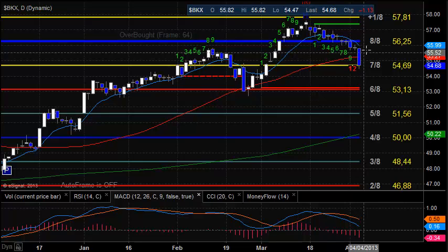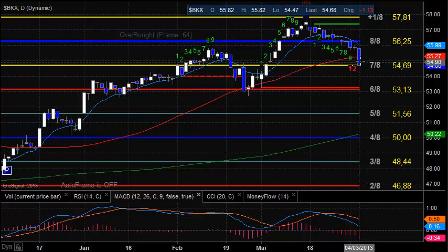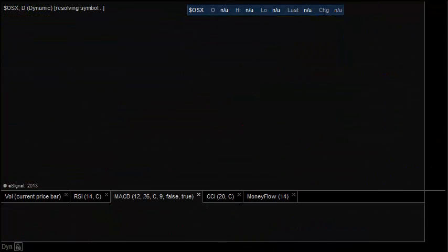BKX was very negative as well today, twice as weak as the overall broad market. We lost the 8/8 level. We've lost the 50, at least on a closing basis today, though we haven't qualified and followed through to the downside yet. If we do continue to the downside here, we've got a double level at about 53 1/4. That's going to be the 6/8 Murray math level, and also the static trend line, the slightly higher red trend line off of this 9-bar run to the upside. The MACD is approaching the 0 line as well, so keep an eye on that.